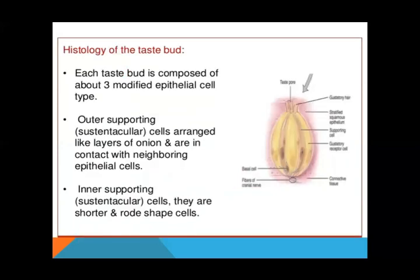Histology of the taste buds. Each taste bud is composed of about three modified epithelial cell types. Outer supporting sustentacular cells are arranged like layers of an onion and are in contact with the epithelial cells. Inner supporting sustentacular cells are shorter and rod-shaped. Also present are the basal cells, connective tissue, gustatory receptor cells, and stratified squamous epithelium.